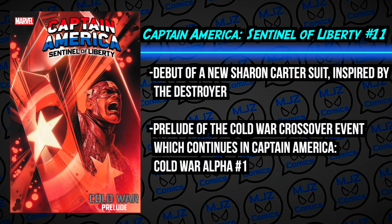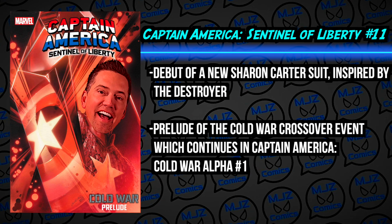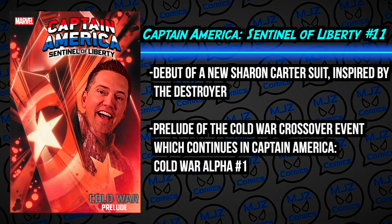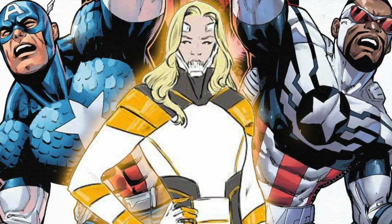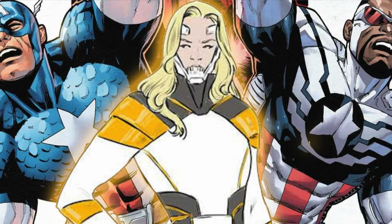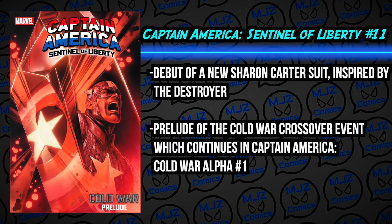Next book is Captain America, Sentinel of Liberty, number 11. Now, this is the debut of a new Sharon Carter suit inspired by the Destroyer. And also, it is a prelude of the Cold War crossover event, which continues in Captain America, Cold War Alpha, issue number 1. So, once again, debut of a new Sharon Carter suit. Sounds like it's got an interesting storyline that continues from Captain America Cold War Alpha.